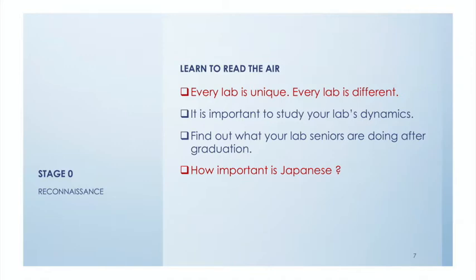And one thing I would suggest, if possible, is that you find out what your lab seniors are doing after graduation. Does the lab send a lot of people to companies? Do they keep some of the students to join them as an assistant professor after they graduate? It happens a lot in Japan. Or do your seniors go to other countries for a postdoc or something? The first point is to try to see how things work in the lab.